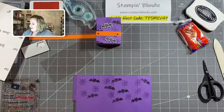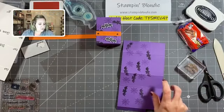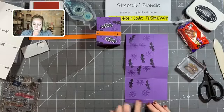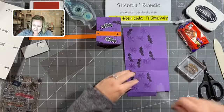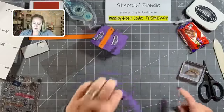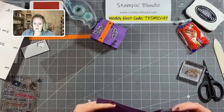All right, now that is where we're going to use our tear and tape. So where did I put my tear and tape? I put it away. There we go. So we're gonna put some right here on the outside of this little tab. And I need to order more tear and tape. I am almost out. There we go. And then we're gonna flip it over and we're gonna put it on one of these tabs.